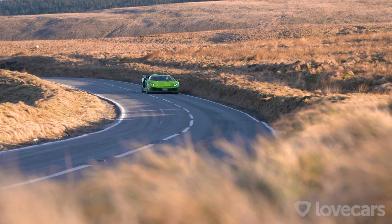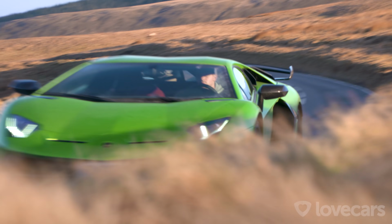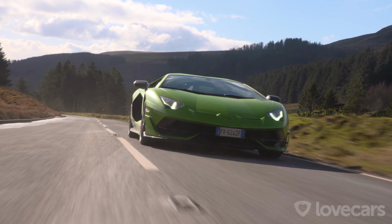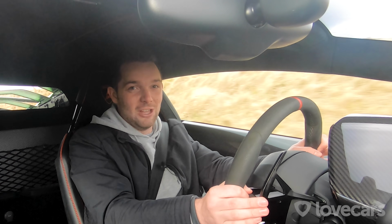And the suspension gets so hard, you can probably see right now we're on some very bumpy roads. Just popped it into Corsa for a second to show you. The suspension and the damping gets so bumpy and hard. That, I would say, is pretty much just for the racetrack.